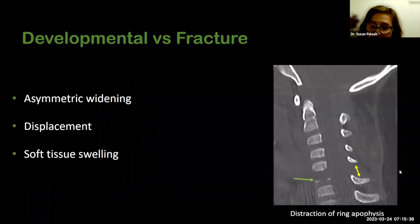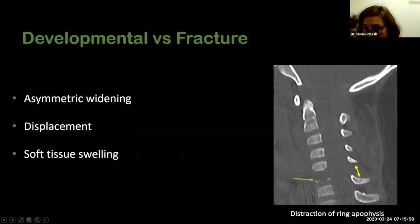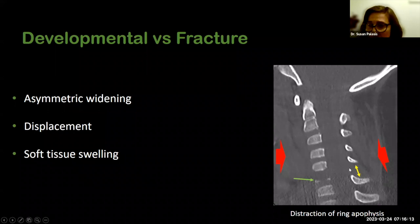And what we can see here is that this superior end plate, this ring apophysis, has been totally distracted. Like I said, these can constitute points of weakness, so they can avulse. We can have injuries that can go through them. Also, we have this abnormal widening of the interspinous process here when you compare it to the other levels. And finally, we have soft tissue swelling, and that's going to be another indicator that we're dealing with a trauma in this region. So use these secondary findings.